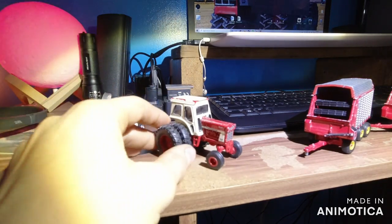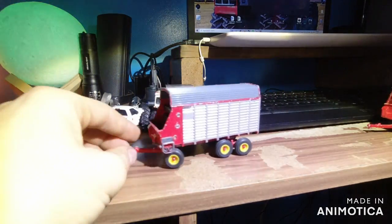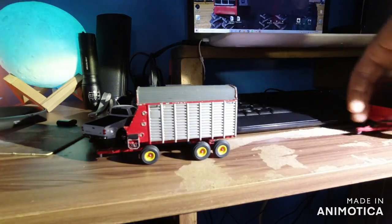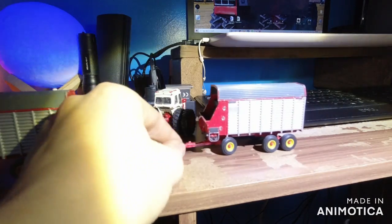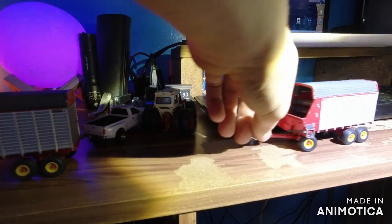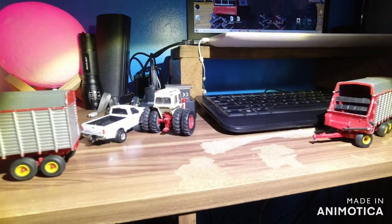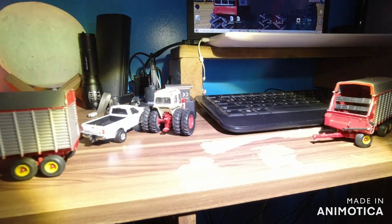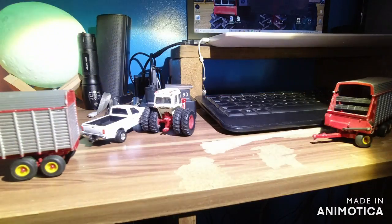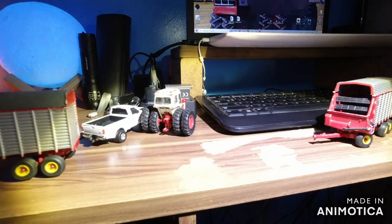Right here's a 1466, same as Big Red. We need duals so that we don't get stuck in the mud. We need silage wagons. All of our silage wagons, their age is showing. And I don't have a seed drill, but we also do need a seed drill. I like how I'm shining a flashlight and I just don't turn on the lights. But yeah, them are the things we need to upgrade on the farm.